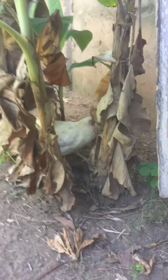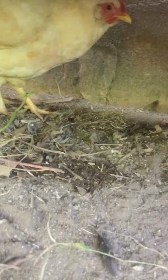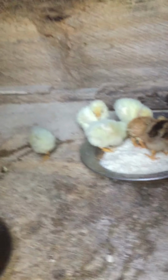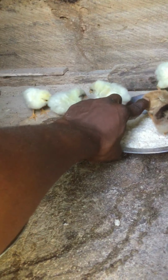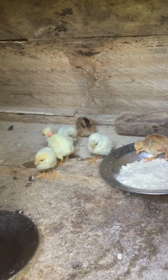This is the mother. These are her chicks. This one right here hatched this morning. The five of them hatched 2 days before this one, before the sixth one.